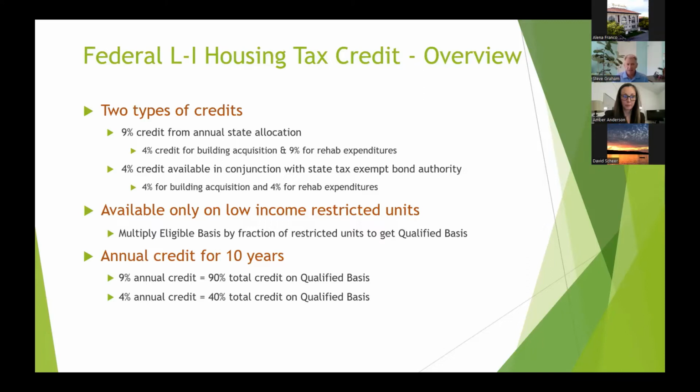So a 9% annual credit effectively is going to provide a tax credit on 90% of the qualified basis of your project. And the 4% would be 40% of the total credit on the qualified basis. And that's a pretty big credit. It is taken over 10 years.